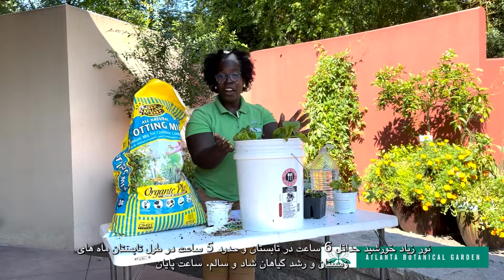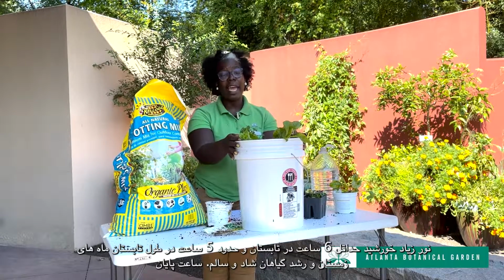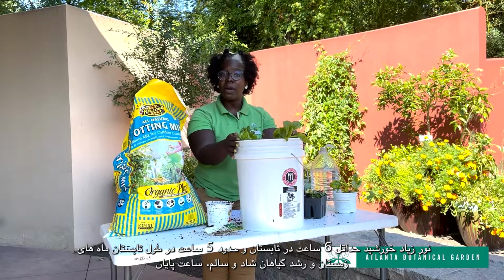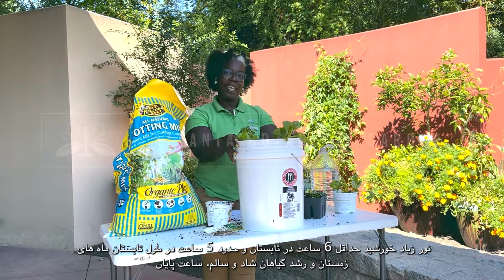Now we've got our container planted. We want to put it in an area that has great sunlight, at least 6 hours during the summer and about 5 hours during the winter months, and grow happy, healthy plants.